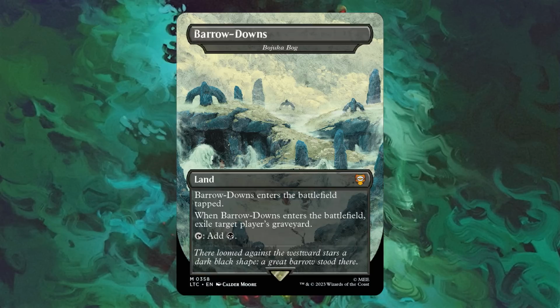Borrowed Downs is next, and that is Bojuka Bog. Okay, so if you want a non-foil copy of Bojuka Bog, it's not going to cost you too much. It was originally in Worldwake. Since then, there's been tons of copies of this printed in a number of different Commander products. There was a Mystery Booster copy, one in the list, one in Time Spiral Remastered. So for the most part, all the non-foil copies are between 60 cents and $1.85 right now, with the exception of the Time Spiral Remastered one, that's at $3.49.